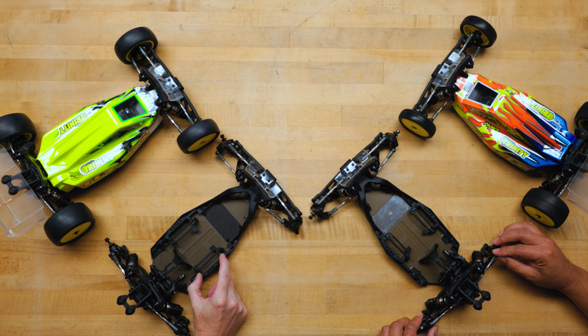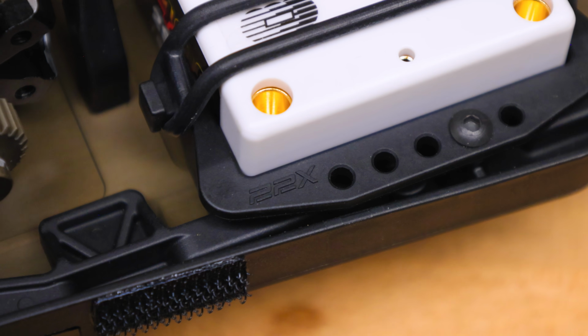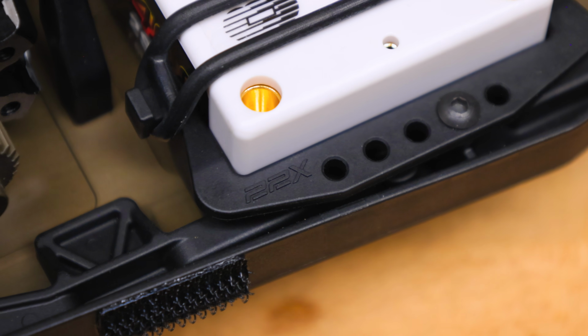This we've seen in the past as far as our cradle goes with the elastomer mounts. But it is an updated one. That's why it's actually marked. It's one of the few parts that's marked 22X because the posts versus the screw holes are a little different.